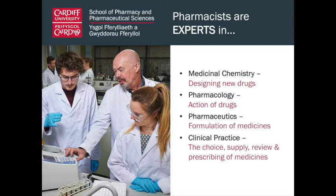The latter is a postgraduate qualification for pharmacists, but more and more pharmacists are being seen as vital in terms of this knowledge that they hold in helping doctors and nursing colleagues in terms of choosing the right medicines, not just because of the pharmacological side of it, but obviously their cost implications, safety implications. So we're doing this in all areas of practice.